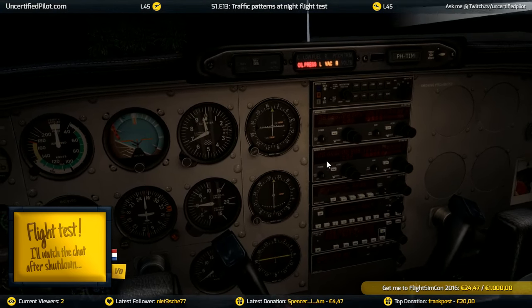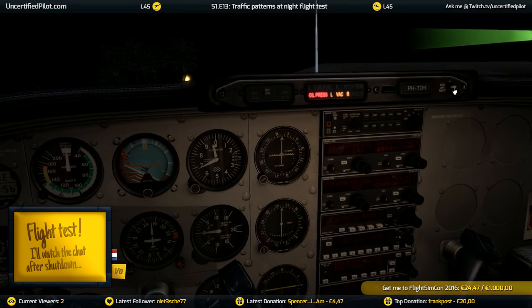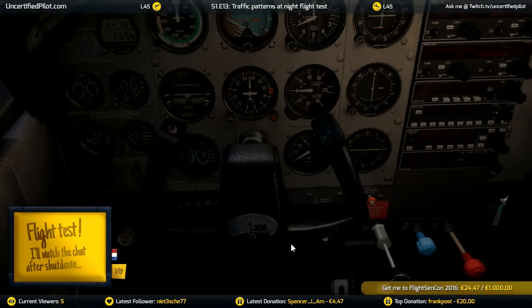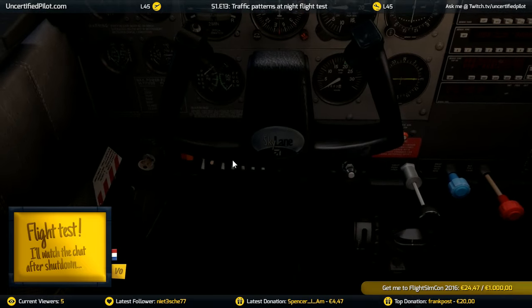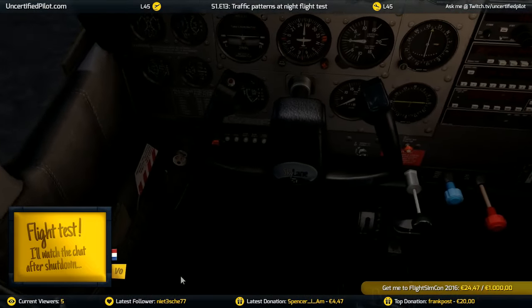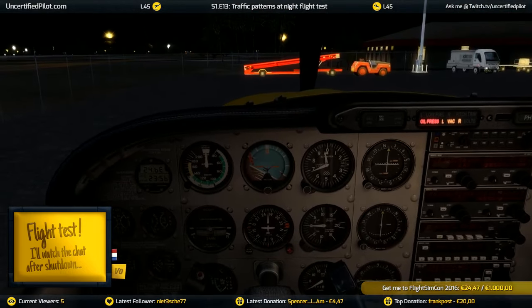Transponder set to standby. This is all on. This is okay. Let me check whether, oh, that's not really the cold and dark. I'm already moving into the interior pre-flight inspection. Can we look beneath? Yeah, lights are all off. Avionics were off. Batteries were on. Beacon is on. Yeah, that's set. So that's good. Then we will check our lights, exterior lights, and pitot heat.